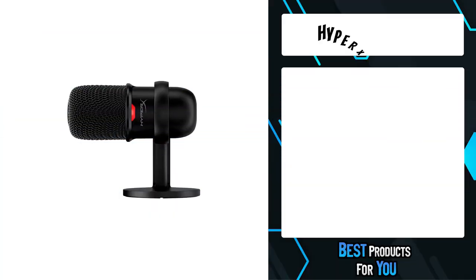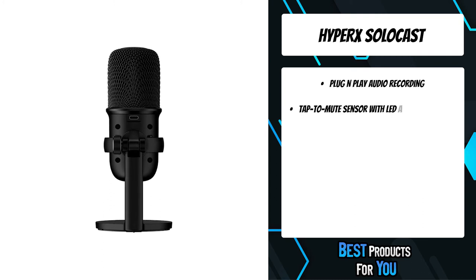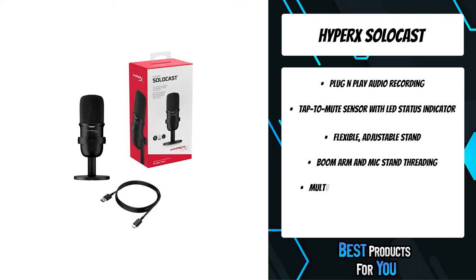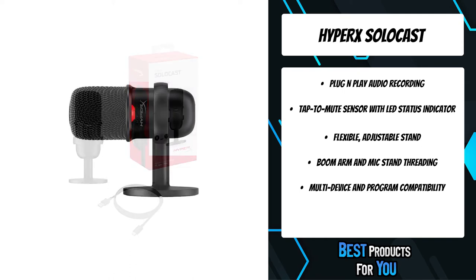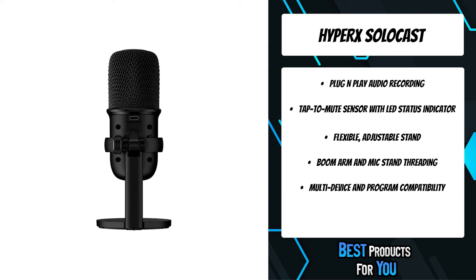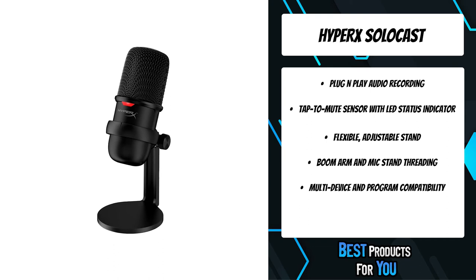The third product on the list is the HyperX SoloCast. The HyperX SoloCast is made for streamers and gamers looking for a great-sounding USB microphone. It's plug-and-play, making it simple to use, and features a fan-favorite tap-to-mute sensor. The versatile microphone has a flexible, adjustable stand and is also compatible with most boom arms, so it can either sit on your desk or be mounted. It's TeamSpeak and Discord certified and compatible with OBS, XSplit, and Streamlabs OBS, an extremely streamer-friendly microphone.